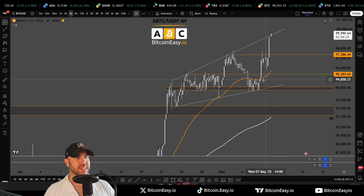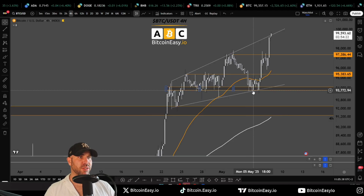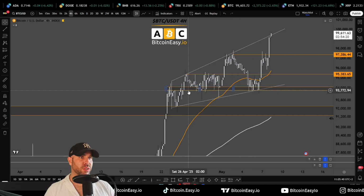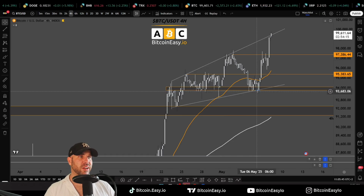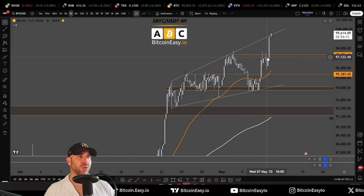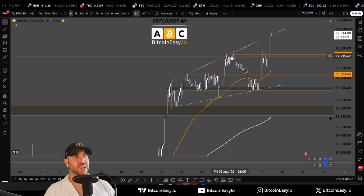And that, of course, is exactly what happened. We found our support here. We see we didn't breach the low here on a closing basis. We continued here. We didn't break the structure, continued sideways here. And then eventually here, we were running the risk yesterday of printing a lower high here.